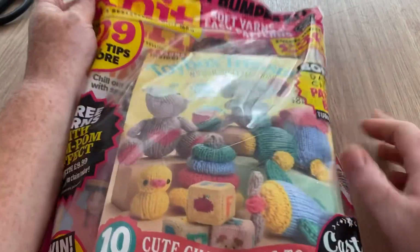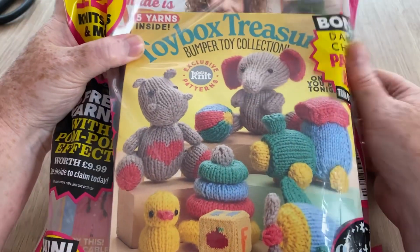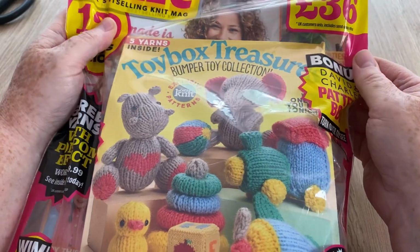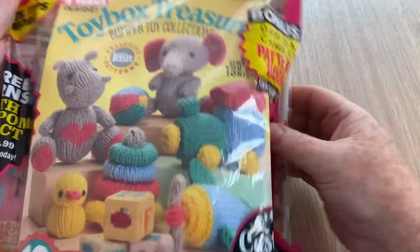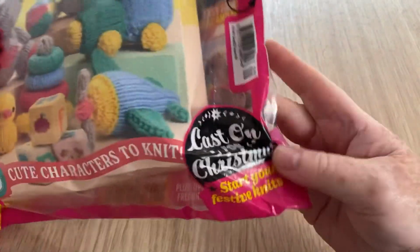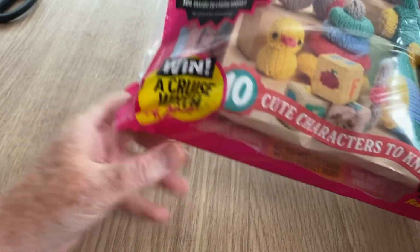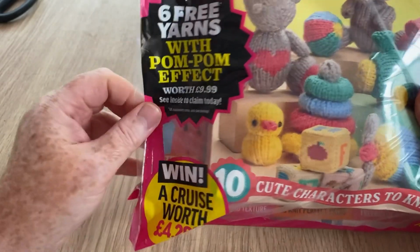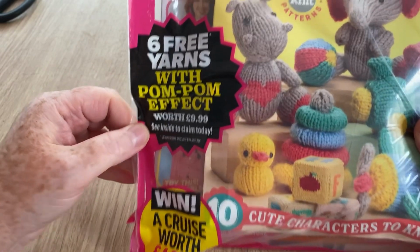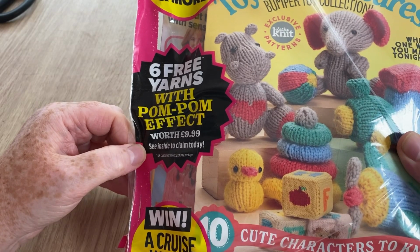And this one is for the latest Let's Knit magazine. 10 toy bumper kit. Soft yarns, easy patterns. Pack worth £36. David and Charles pattern book. Cast on for Christmas, starting with the Christmas. Winter cruise worth £4,200. 6 free yarns with pom-pom effect worth $9.99 and 129 knits, tips and more.